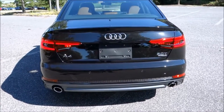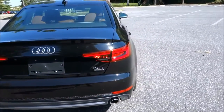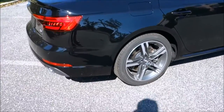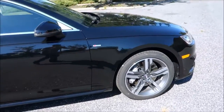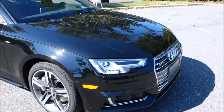Today we're doing the Audi A4 Prestige Quattro 2.0T. I want to first give you guys an exterior view.